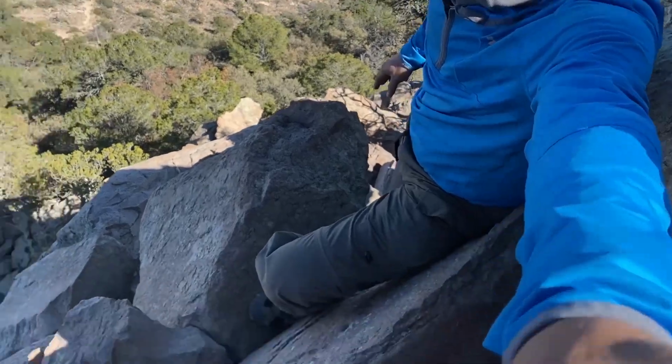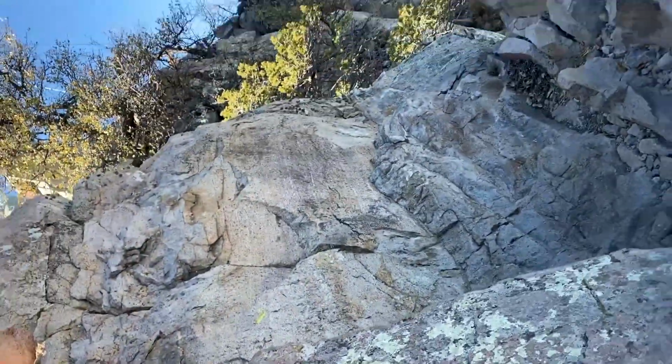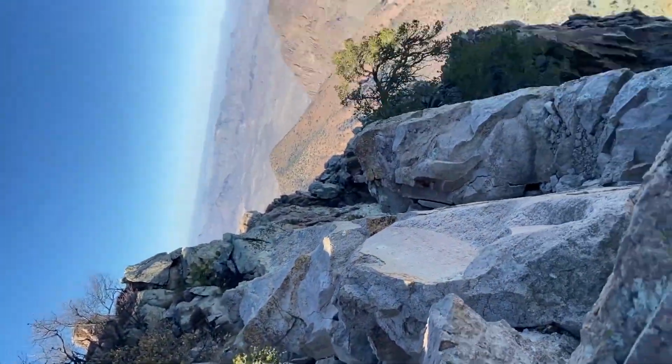After enjoying the view, it's time to go. The last 15 to 20 feet was a rock scramble at the top. Not for the faint of heart, as both sides are a long drop.